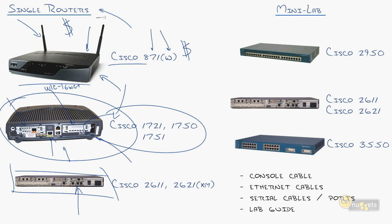The one shortcoming I will say on the 871 is it does not have serial ports, and you can't add them. It's not meant for serial connections, whereas when you get over here, this guy does support serial interfaces, so you can do your Frame Relay testing, you can do point-to-point WAN links, all of those kinds of things can be done.